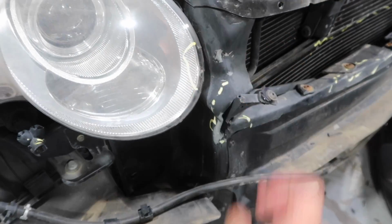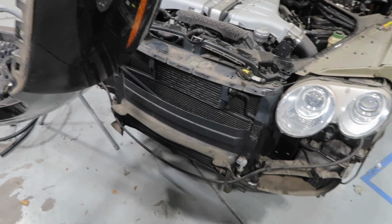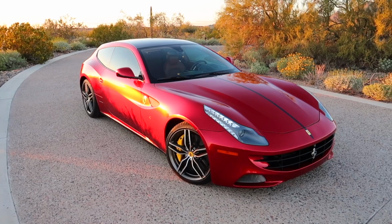Yeah, this whole core support area is the last little bit to get taken off, but everything bolts on and off, so it should be fairly straightforward from that car to this car. So there you go, there's your quick little Bentley update. Saying that, it feels right.